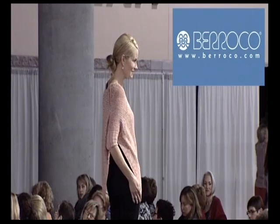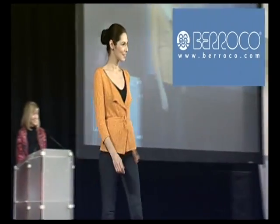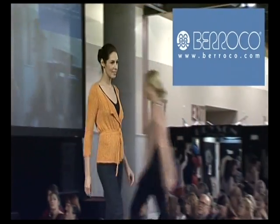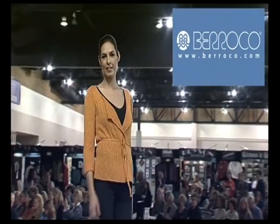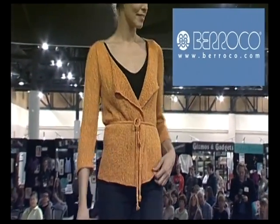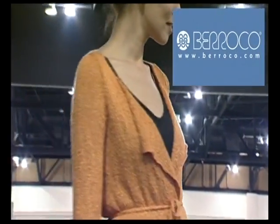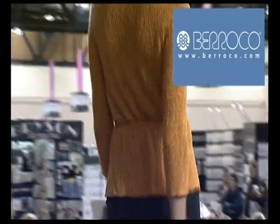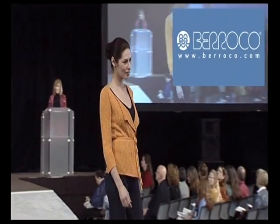When you want simple to wear, you will reach for the Leighton cardigan from Berroco. The elegantly overlapped fronts and three-quarter sleeves have no edge finishing, keeping it a classic jacket and truly simple in every way. Secure the fronts with a braided belt or let the fronts hang free and swing open for a casual look.